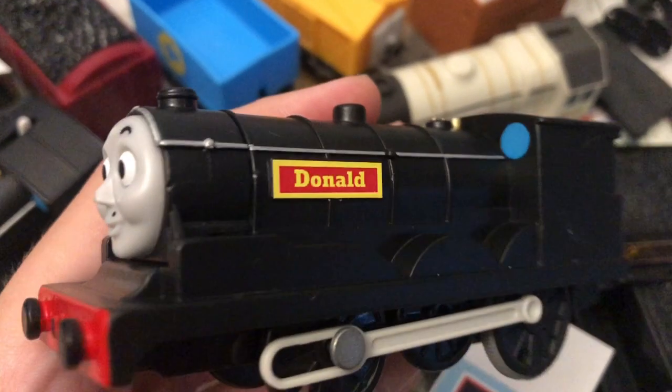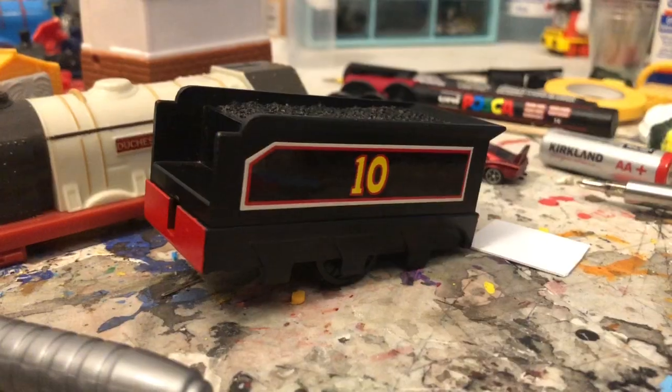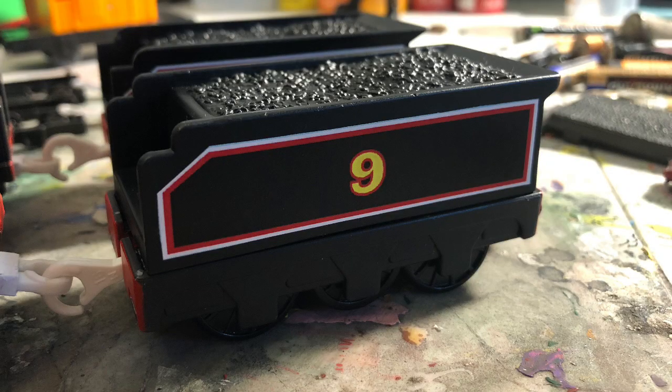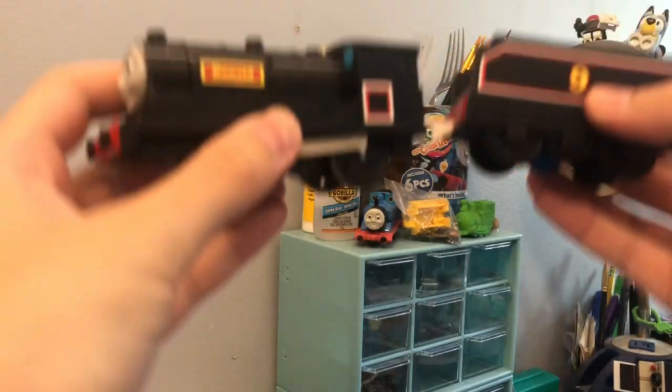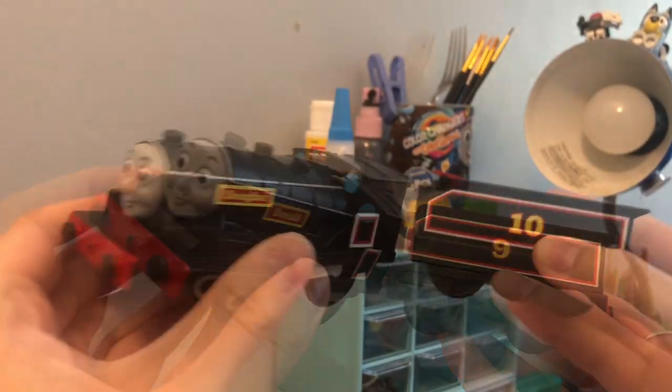The new decals were cut out and glued onto the engines. I was going to keep the original sticker on Douglas's tender, however, I decided to just make a new one to be consistent with Donald. And with that, Donald and Douglas were complete, and we're onto the layout.